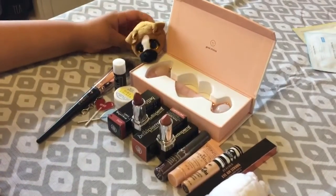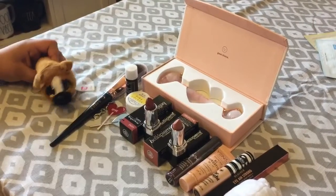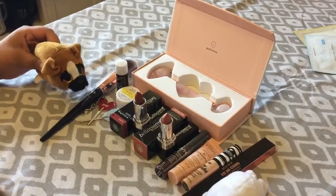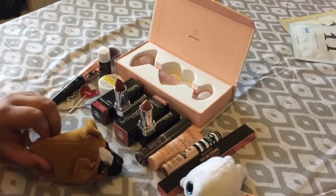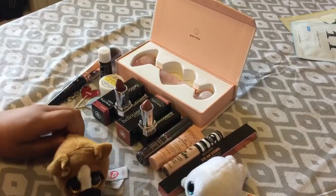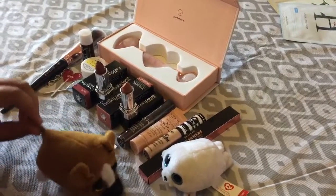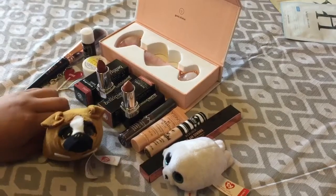We have a roller, a blush stick, a cream, an Ipsy add-on, a lip polish, lipsticks, lip gloss. I think that's a foundation, right? I don't know. And another foundation, and something to make your eyes long, like my eyes, or eyebrows.